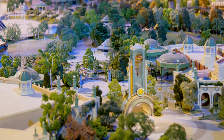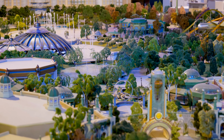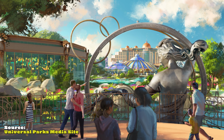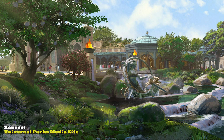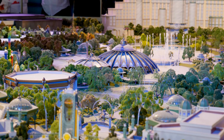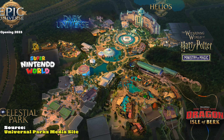Now, once you walk through the structure, I think based off the concept art and this model, we're all going to be in awe of the beauty of Celestial Park. You're going to be greeted with some kind of statue of an astrological figure, it looks like. And then behind that, there's going to be cascading waterfalls leading down towards the multiple fountains and lakes of the Celestial Park area.